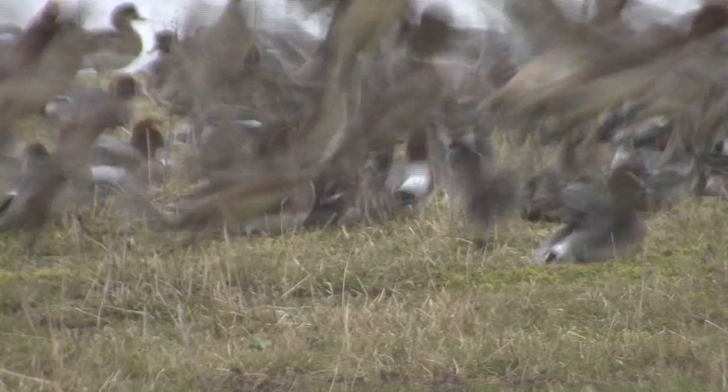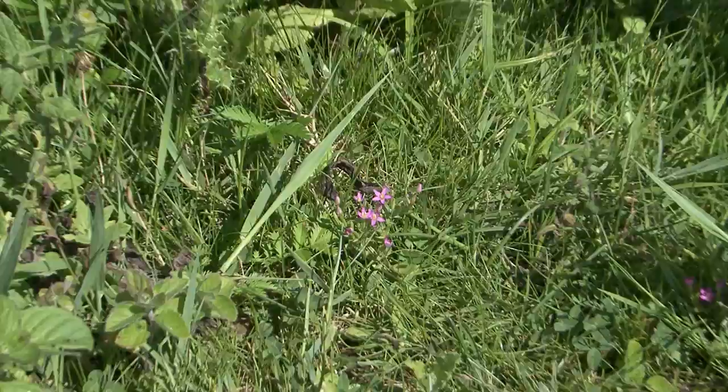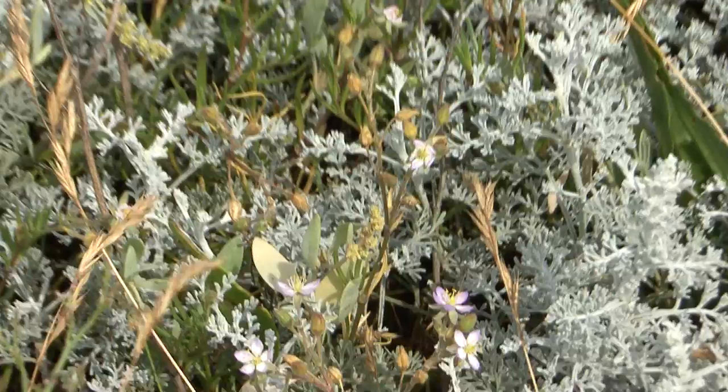High on the sandy grazed levees, specialised vegetation develops. The border of salt and fresh water is marked by the presence of Lesser Centauri. Salt marsh rush and sea wormwood also thrive at this particular freshwater-saltwater gradient, although sea wormwood grows slightly higher up on the levees.